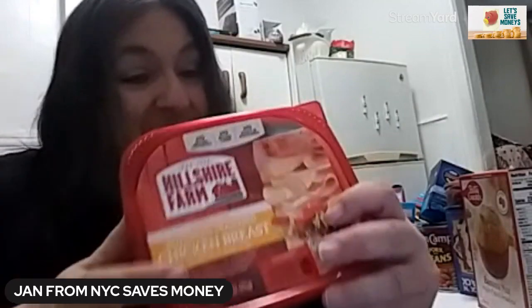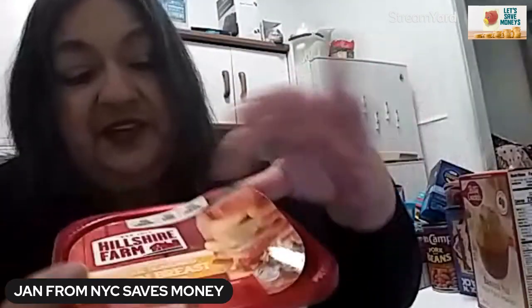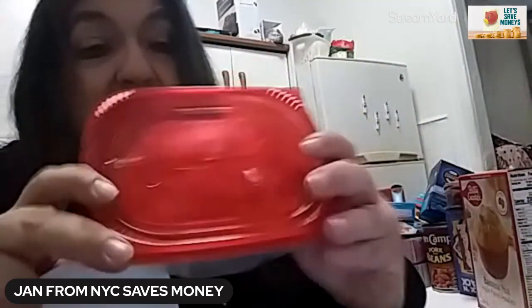This Hillshire Farm rotisserie seasoned chicken breast. I never had the chicken one. I hear it's pretty good. But what I also love about this, and I know Kaden agrees with me on this and a few other people viewing, is when you're finished with it, all you have to do is peel. Let's look how easily this label comes off. In fact, I could take it off right now. Watch this. Comes right off. 1, 2, 3. Ta-da! Comes right off.